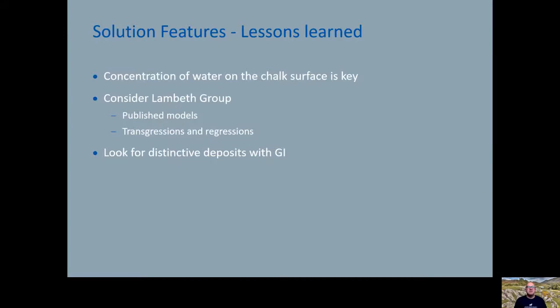Lessons learned: concentration of aggressive water on the surface of the chalk is the key to finding areas of more concentrated solution feature activity. In the Lambeth Group, consider the published models and understand them in the context of the transgressions and regressions of the upper formation, periods of pedogenesis, and look for those distinctive deposits in GI.